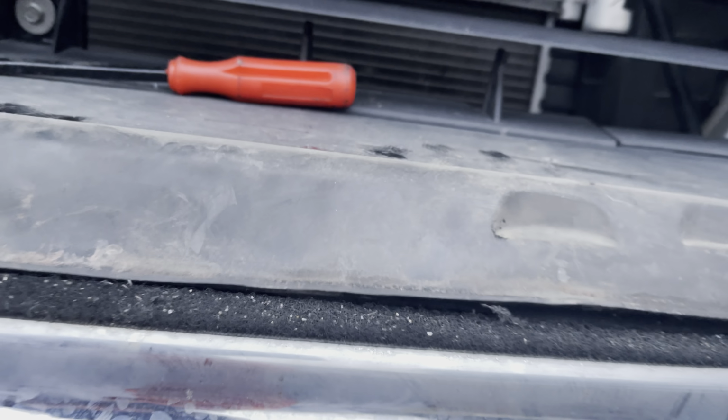This might be the plastic piece here. No, this ain't it. Actually, it might be. Yeah, it might be this plastic piece that you gotta pry. You gotta push this up, but with the grill sitting here, you don't have much room to push. And my hands aren't small, so yeah, it sucked.